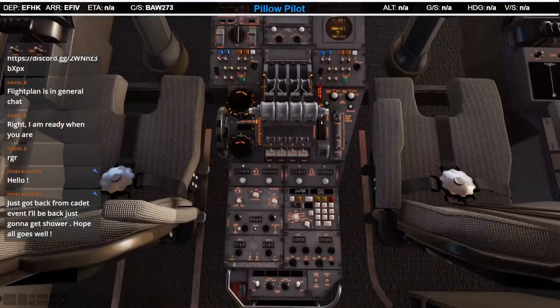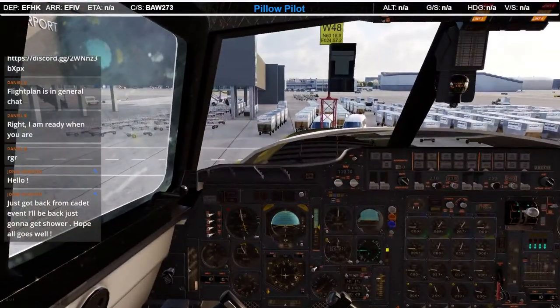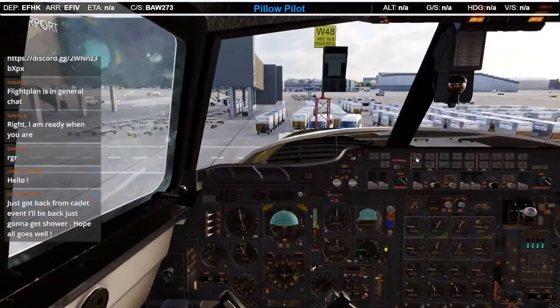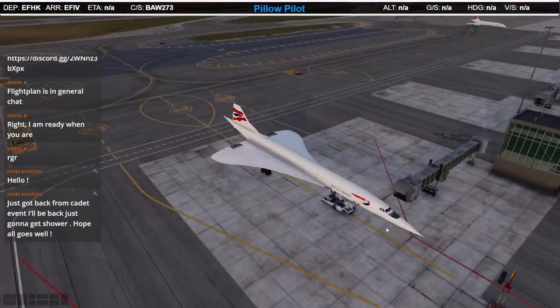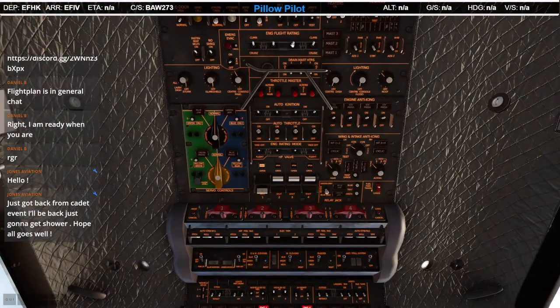Right, release parking brake. There we go. Thanks very much, Jones. See you in a bit. Hope you had fun. Right. We're moving. Dan's moved too. We're all good. We're finally all moving once again.